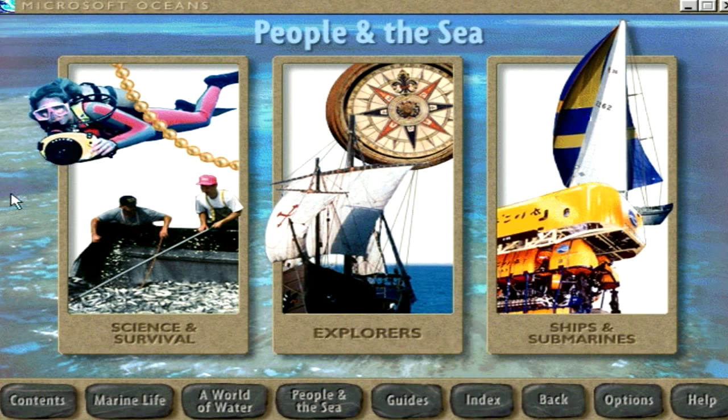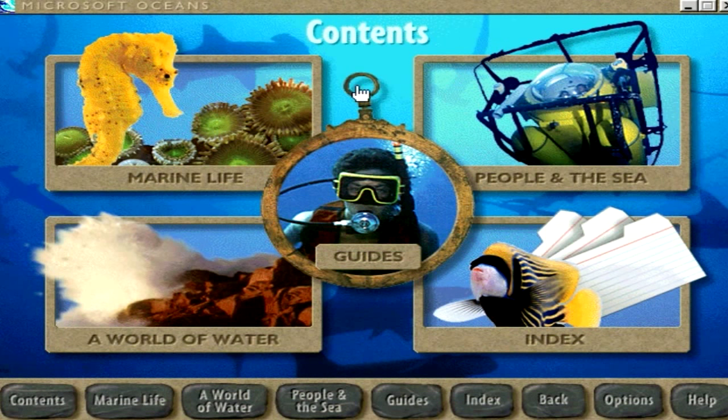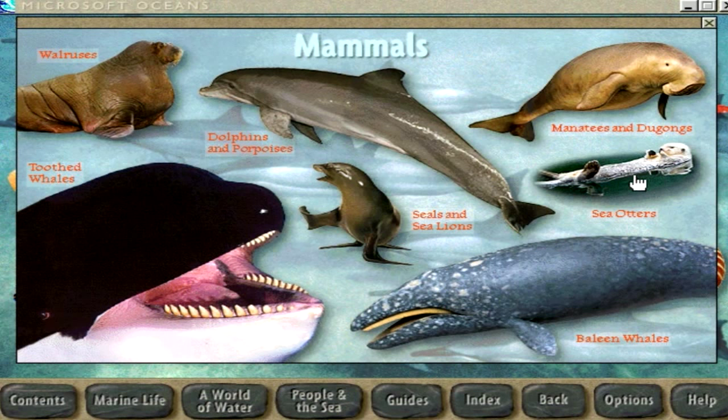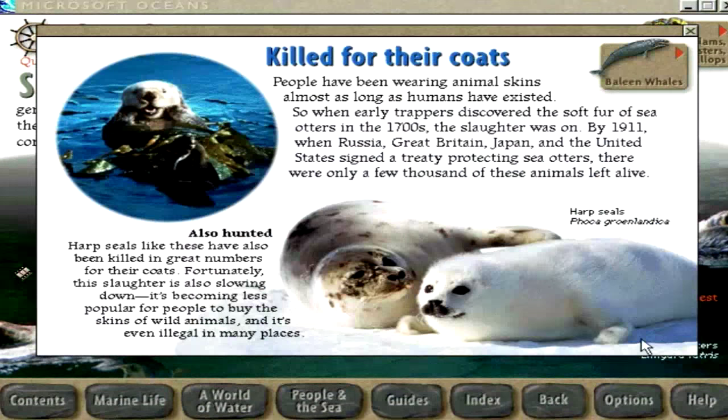So, we have a pretty nice 1995 presentation here. The variety of subjects you pick from link down to further subjects and get more detailed and specific as you go along. So here we'll click on marine life, then we'll choose mammals, then we'll pick the sea otter. And you'll be linked to various subjects relating to otters, such as otters being killed for their coats in history.